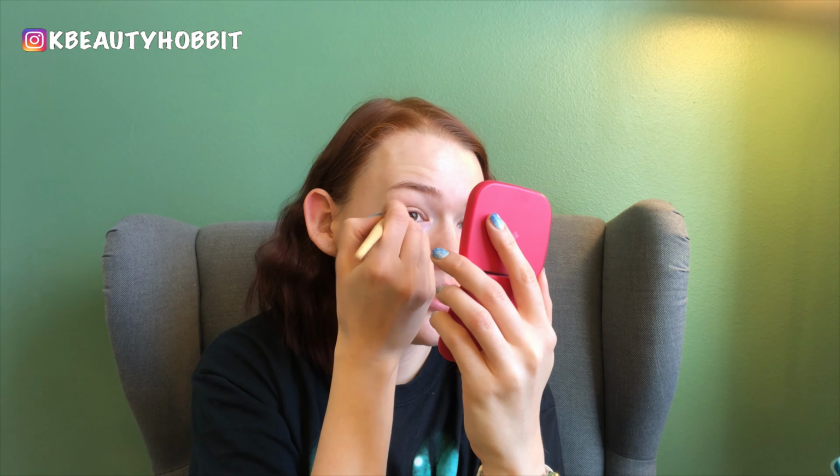So with my hooded eye, I started putting more pigment up here, like toward the top, so that even when I open my eyes, you can still see it. But I'm definitely not a pro at all when it comes to eyeshadow. Okay, and then I take this, let's see, the Sculpt color, which is a matte dark, and I just put a little bit in the corner here. Nothing crazy.